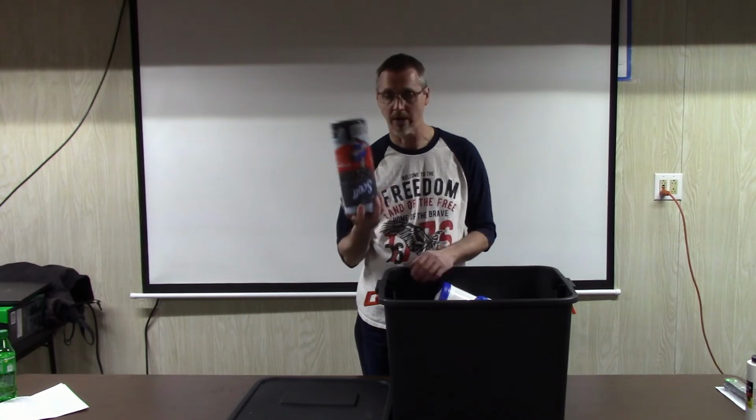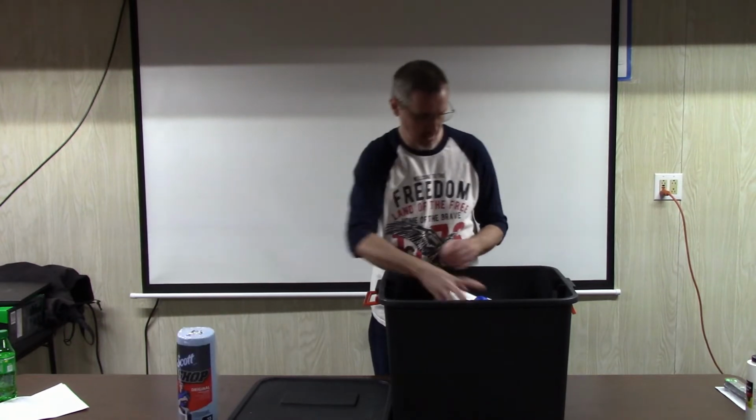Paper towels. I'm going to recommend more of the shop paper towels. These are a lot more heavy duty than your regular home kitchen towels. They don't shred as bad when they're wet, and I don't think these are as bad with lint as a regular paper towel is. So we're going to keep some of these handy.